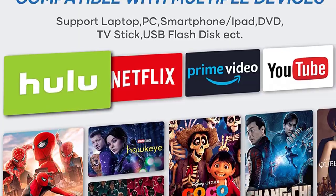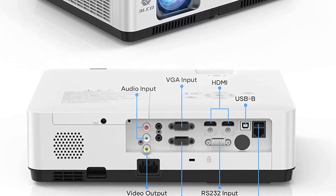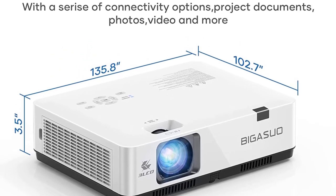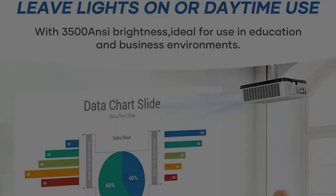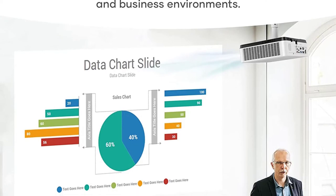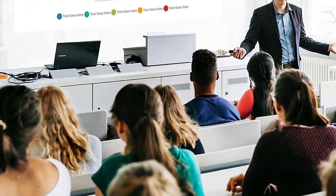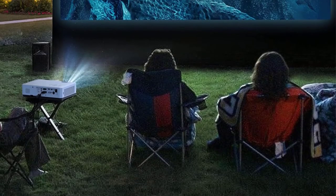The BIGASUO is one of the most user-friendly projectors I've ever experienced. If you need to zoom in and align the image during the presentation, you need to use the remote control. Automatic 6D, 4P keystone correction, and optical zoom function will surely make your work more accessible than ever.